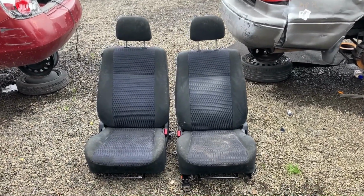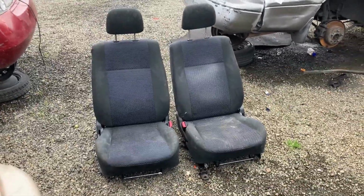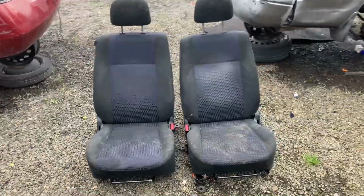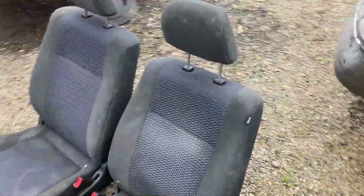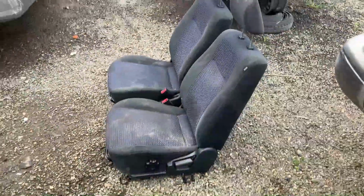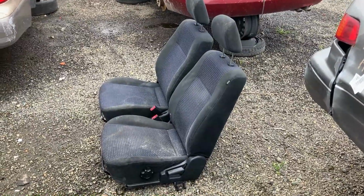Okay, here we have it. 2 seats extracted. And as the cool girls say, I'm not in love with these, but I'm in like with these. So they're pretty small. Some of these seats are really bulky. These are fairly small. I think they'll work well in the Rabbit, and if not, we'll get some other ones.